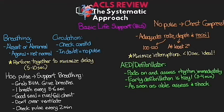Now, this may require stopping compressions in order to analyze the rhythm and then, obviously, when we deliver the shock. But in some situations and with some defibrillators, they do have algorithms that will allow you to continue to do compressions while actually being able to assess the underlying rhythm and then charge it up and get everything ready to go. And then from here, you're just going to continue to follow your BLS training and guidelines.